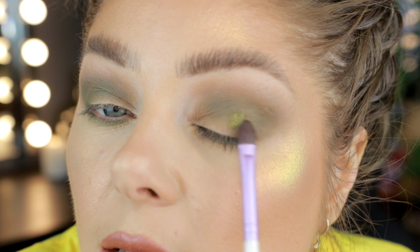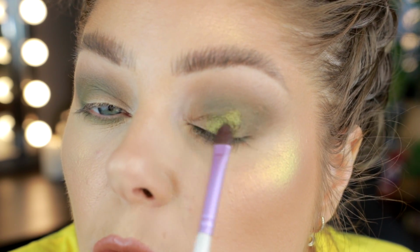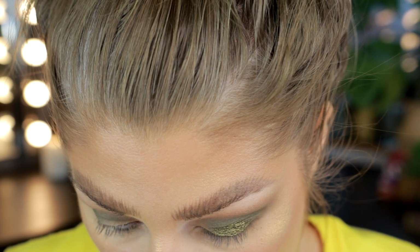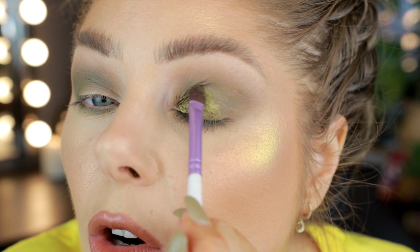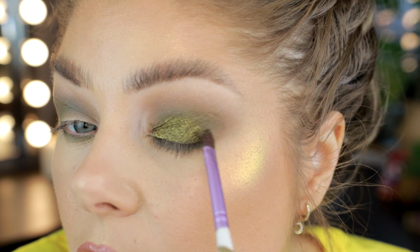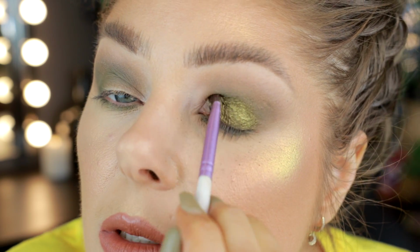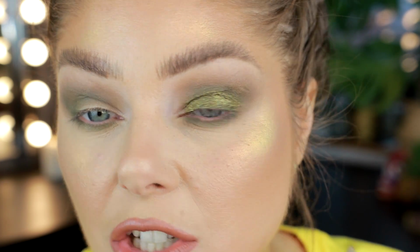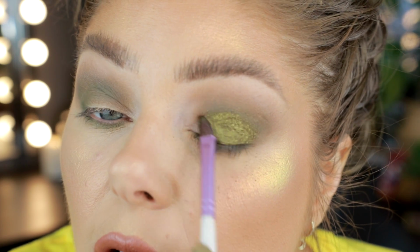I'm gonna use this mistletoe, which is the olive metallic, and we're putting that all over. I'm probably gonna pick something dark, maybe the dark brown or even the black, just to deepen up the outer V just a little bit. But I'm using this. That is such a stunning shade. Wow, I love that. I used too much.